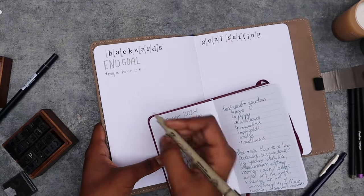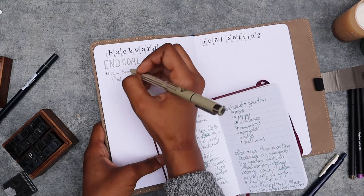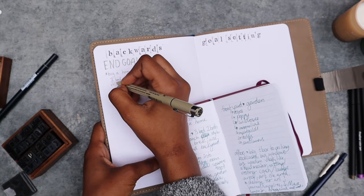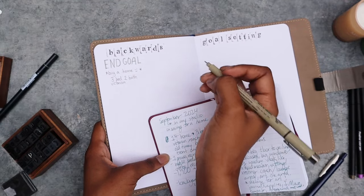When it's your end goal, you need to see your house. Use my house as an analogy. You need to see your house. You need to see the outside. Is it a Victorian style? Is it ranch style? Is it a duplex? Is it a barn, farmhouse, whatever it may be?